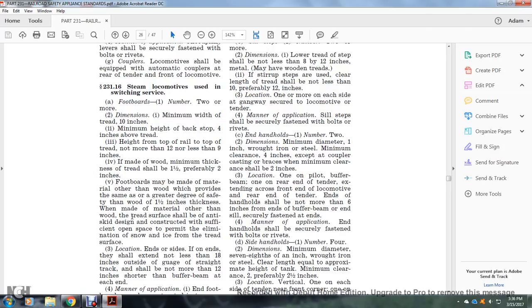Alright, 231.16. Steam locomotives used in switching services. A. The footboards. 1. Number: 2 or more. 2. The dimension: minimum width of the tread, 10 inches. The minimum height of the backstop, 4 inches above the tread. 3. The height of the top of the rail to the top of the tread not more than 12 inches, not less than 9 inches.